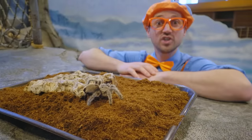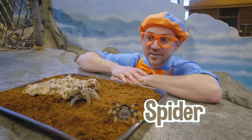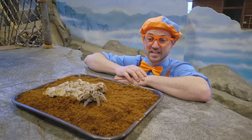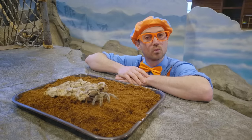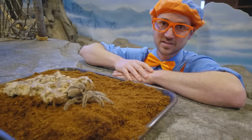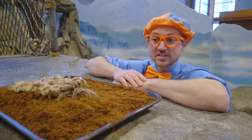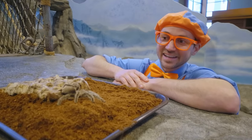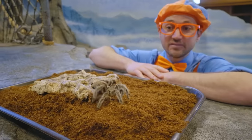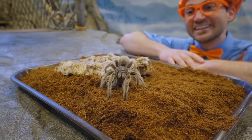Whoa, check it out. Yeah, this looks like a spider. Whoa, it is such a big spider. This is actually a Chilean rose-haired tarantula. Whoa, hello. I used to be really afraid of spiders, but not anymore. This one's actually really nice. Yeah, if I let it crawl on me, it wouldn't even bite me. This one is very nice, and it looks really hairy.